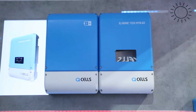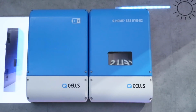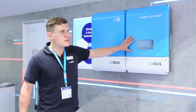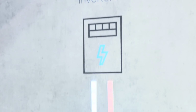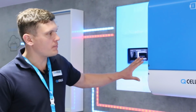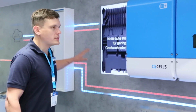Then we have the hybrid inverter, which is mainly made for new installations. This is an all-in-one device. It has everything inside it, the inverter and the battery management system, it's all in this device. Maybe I should mention that this has a storage capacity of 6.5 kilowatt hours. The hybrid system is scalable from a minimum size of 4 kilowatt hours up to a maximum of 20 kilowatt hours.